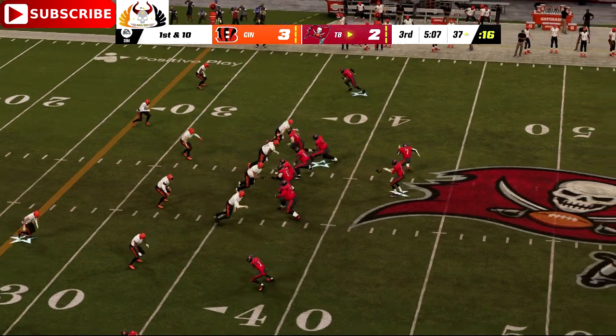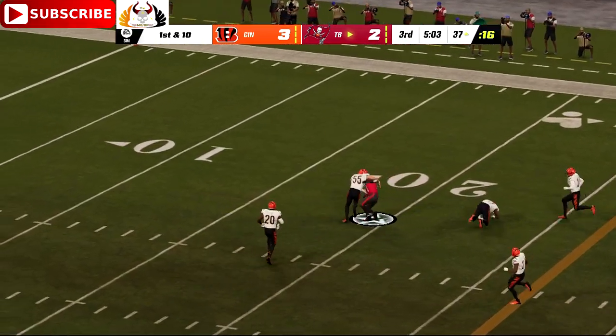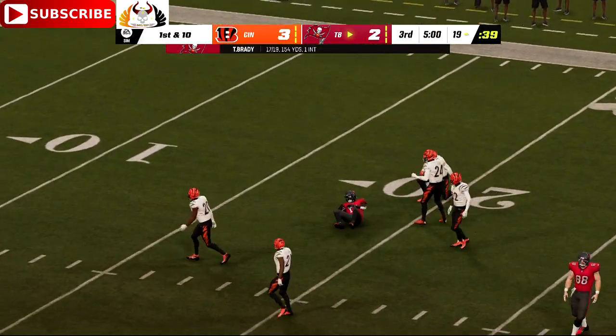1st and 10. Shotgun now for Brady. And that's complete. It's Chris Godwin. And they're going to get this down inside the 20.